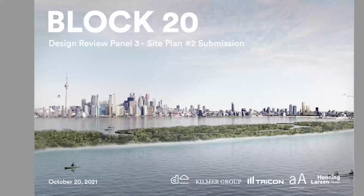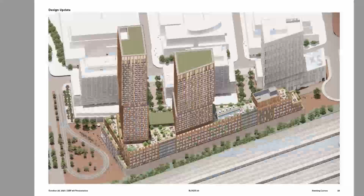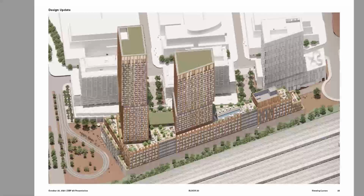And then just one quick question. What have you done in relation to the glazing in your northern wall of block 20 to create a degree of transparency in those north-south passages? You end the north-south passages with a puncture in your longer, curving wall. Is it going to read transparent, where I see through it, or is it going to read more like a glass wall?